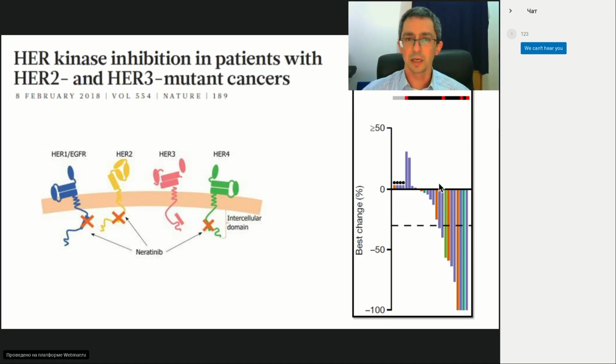As you can see here, patients with advanced breast cancer after many treatment lines did NGS, and women that had mutations in HER2 and HER3 were given neratinib. I'm talking about mutations, not the regular HER2 positive tumors, which are amplified. It's something else. I'm talking about mutation in HER2 and HER3. Most of the tumors here are ER positive, HER2 negative. But the HER2 or HER3 mutation is the mechanism of resistance.